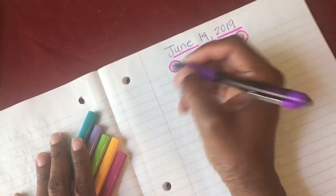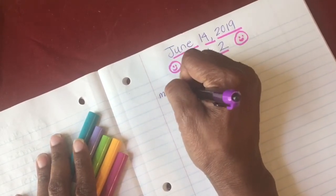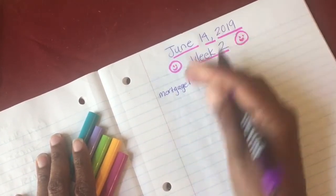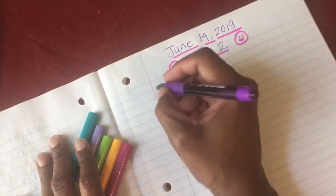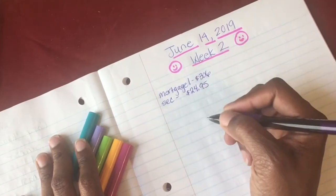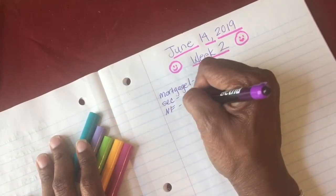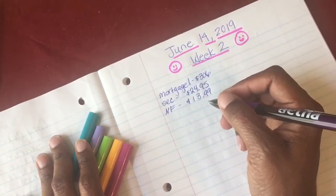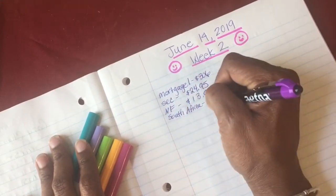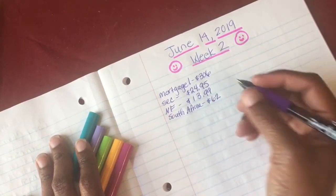So for week 2, we have the first mortgage. So I'll just call it mortgage 1. And I will set aside $306 for that. The security system is $24.95. Netflix is coming in at $13.99. South Africa trip for my daughter who's going there next year in 2020, $62.